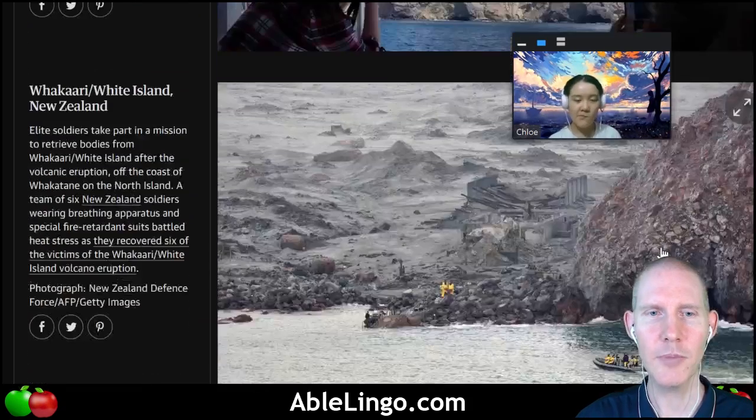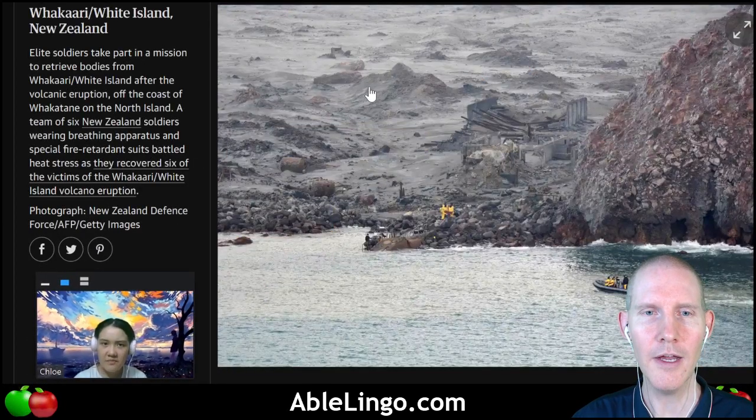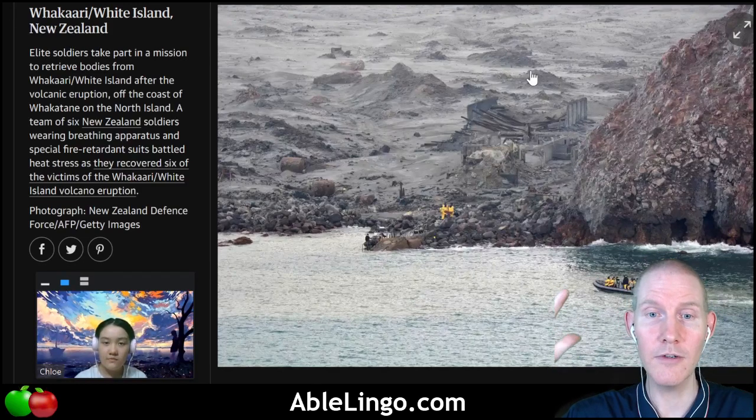And here's another picture. Maybe we'll just move to the next one as well. So you see all the, looks like Mars. Yeah, right? I bet all the ash and maybe lava and stuff came pouring down.